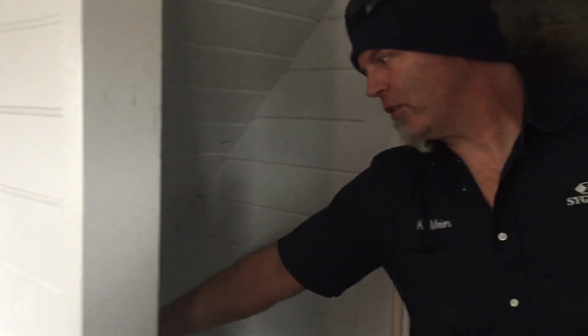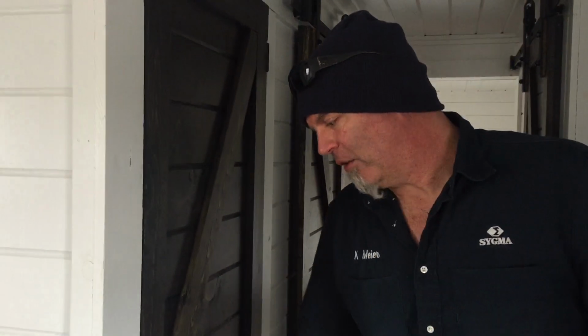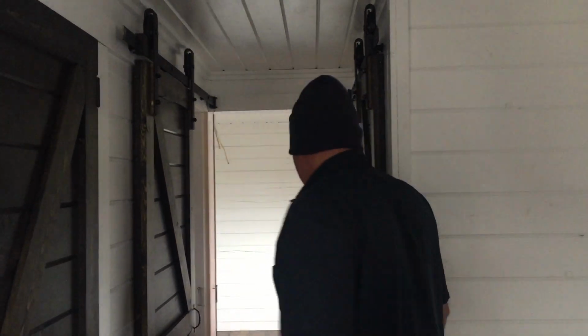This customer has all their electric done, but they're actually gonna put their outlets in when they get it. So I'm gonna give you a base price on this cabin, and I'm gonna try to shoot it with the electric, the plumbing, so on and so forth, so you got a good idea.